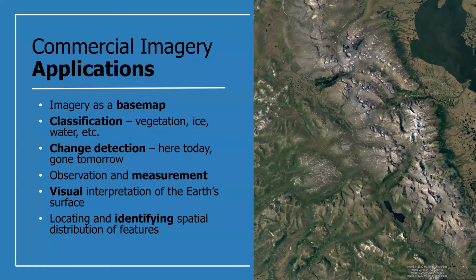Once imagery is collected and delivered, many users and PGCers use it for purposes including base maps, classifications between land types, observation and measurement, and several more. So hopefully this brief overview has you really appreciate the use and value of this high resolution data. Before we move on, are there any questions related to commercial imagery products and services?